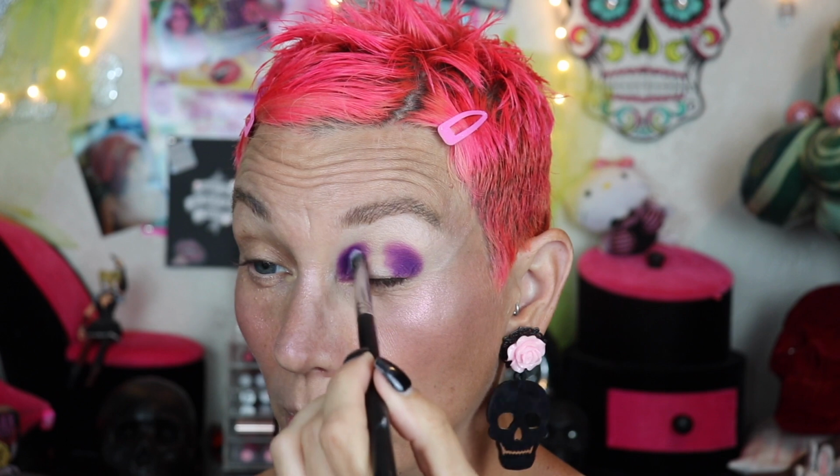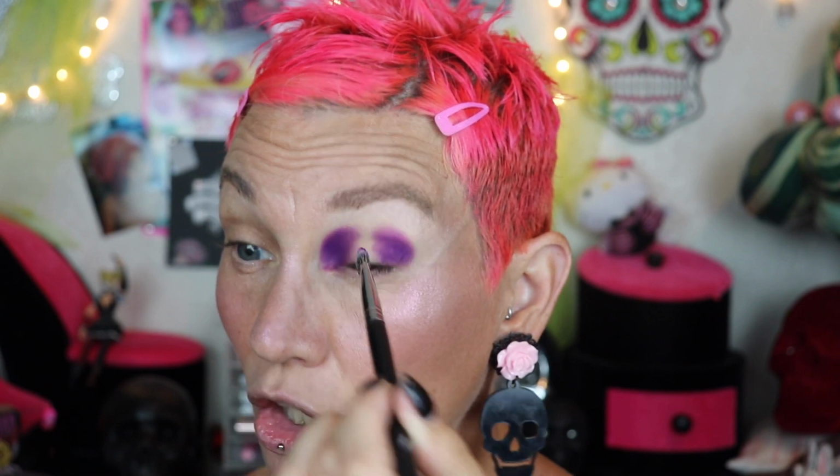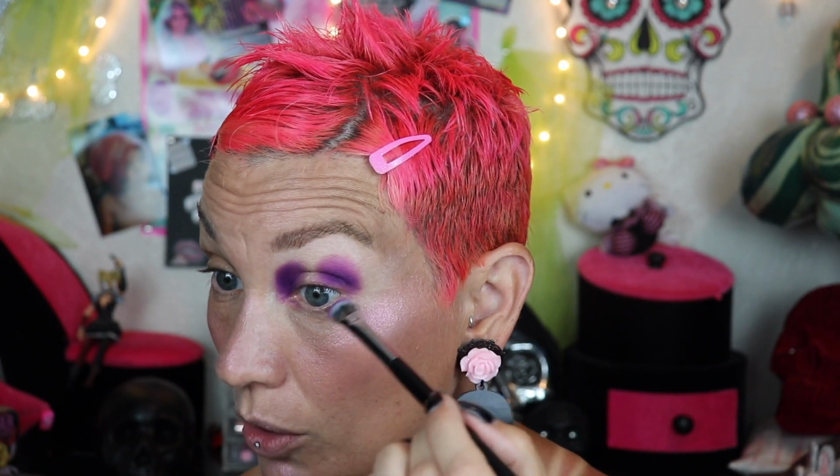I'm not having any problems laying this down and packing it, but I feel like often shadows don't have a hard time when you just lay them down and pack them like this. So this isn't really a test of the shadow. It actually seems like it might be a little bit problematic if I used a different technique, because it's not really going with the flow, if you know what I mean. But I can't tell, honestly. And I'm gonna do the lower lid.